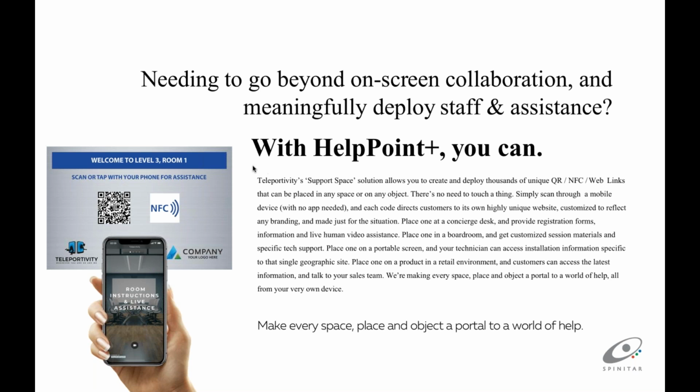Now, we didn't invent QR codes. We didn't invent NFC. The QR code essentially allows you the easiest possible way to tap into the power of teleportivity. So it's not just simply a QR code. Don't just think that, hey, it's just a QR code. I see a million of those every day of the week.